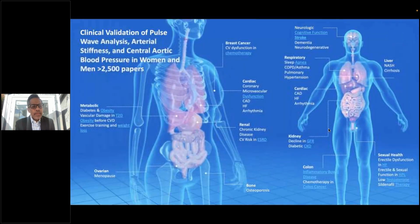So the pulse wave analysis has been validated in more than 2,500 research papers from head to toe, and has been evaluated and then validated in cognitive function in stroke individuals, where central blood pressure is predictive, but arterial stiffness is also a measure, a treatment target measure, in order to understand individuals' risks across cardiopulmonary disease, vascular disease, renal disease, and even into major cancers such as cancer chemotherapy for colon cancer and breast cancer.